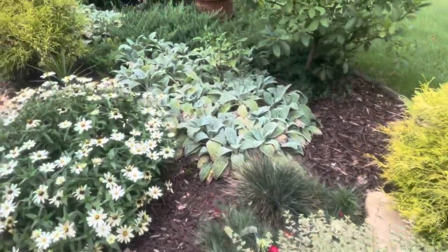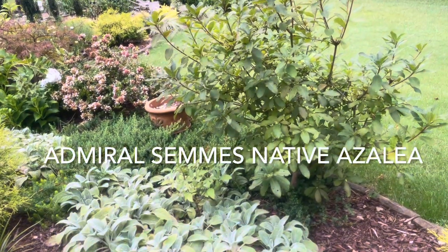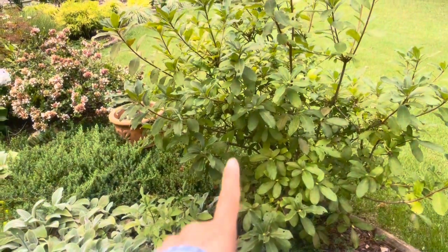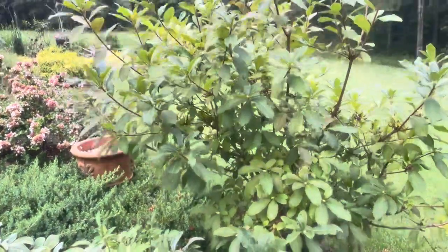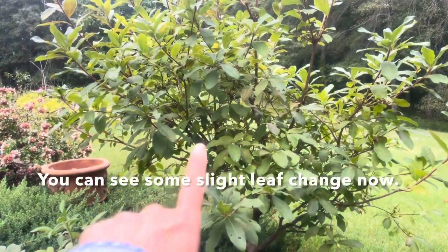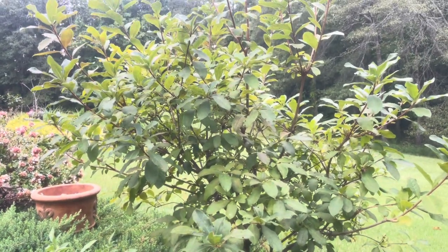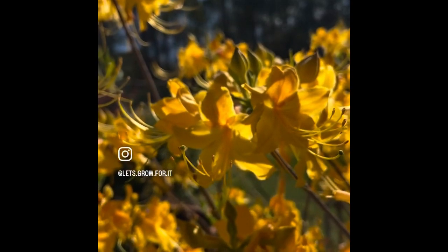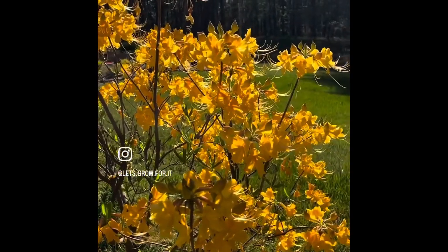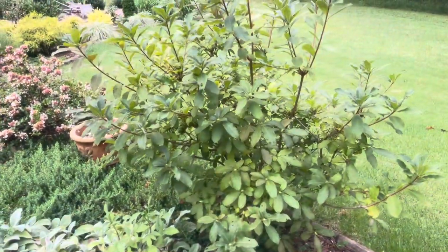All right, if we move on over, this is the native azalea. This is the Admiral Semmes native azalea. I recommend this. The foliage, the leaves will turn bright orange, reddish in the fall. So this plant will give you fall interest as well. In the spring, it will give you yellowish, orange looking blooms, and they are very fragrant. They smell like honeysuckle. So that's a good plant to have as well.